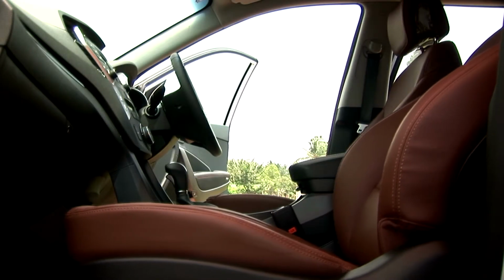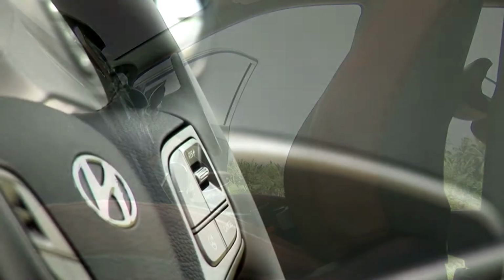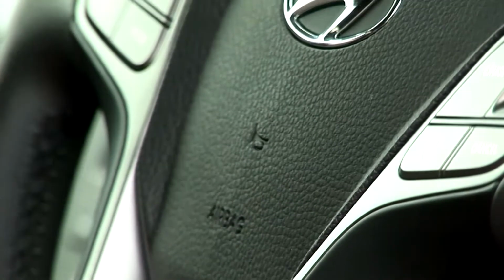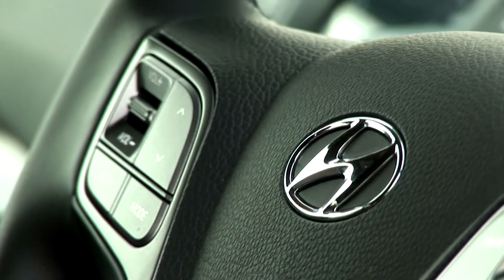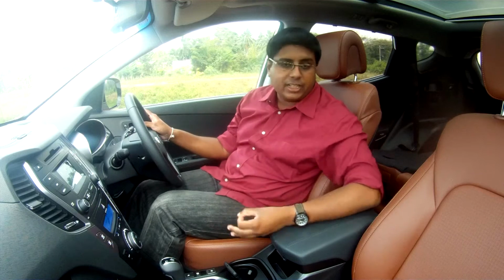As for the driving position of the Santa Fe, thanks to electric seats and a steering wheel with both tilt and telescope, whatever size of driver you are, you can get comfortable pretty quickly. And importantly, you can get a driving position that suits you just right. When you're settled in, the seats are really comfortable, the wheel is good to hold, and you see that the Santa Fe has a lot of kit.